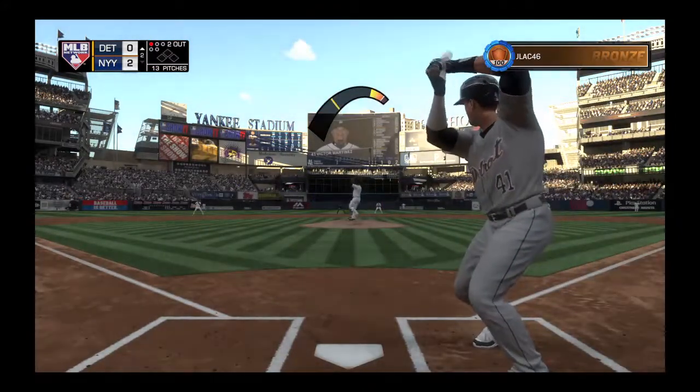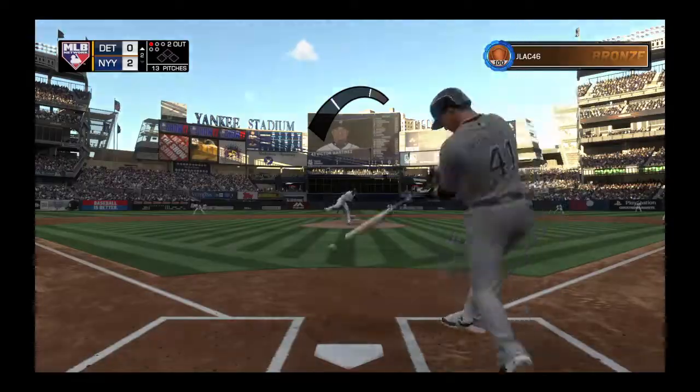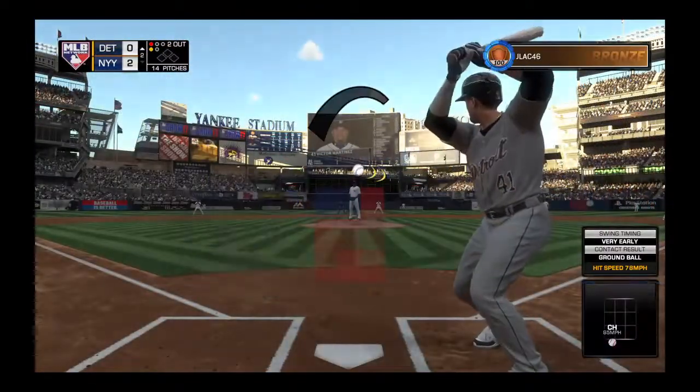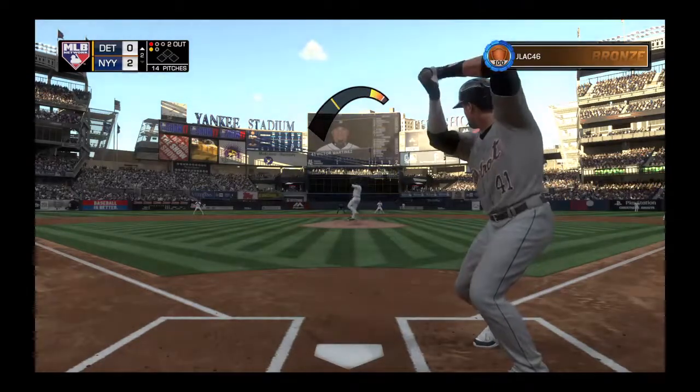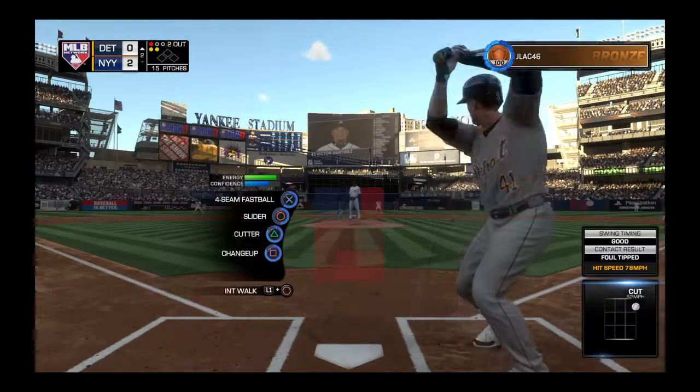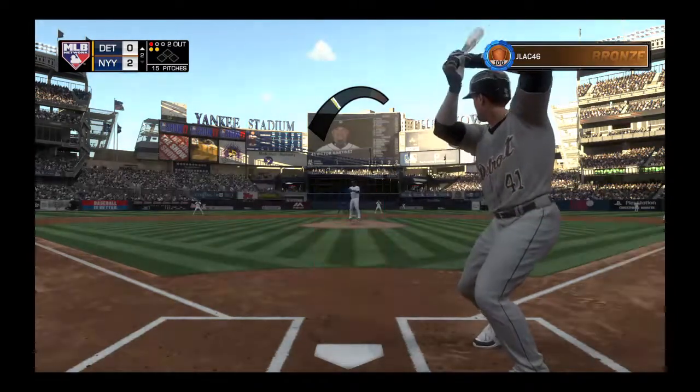Pretty good pitch right here to a left-handed power hitter. One thing you want to do, keep the ball inside so he can't get those long arms out and extended. Really good pitcher's pitch right there, even though he didn't get the called strike. 2 out, nobody on.